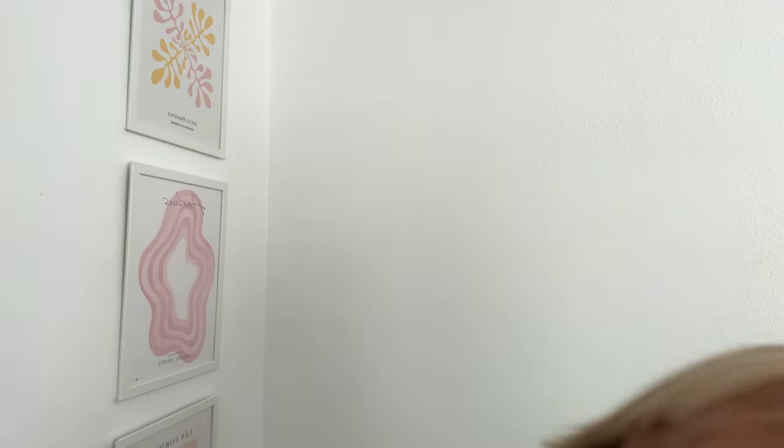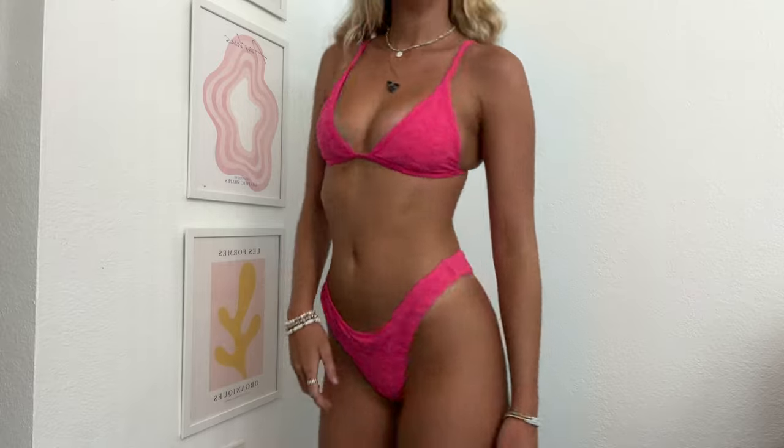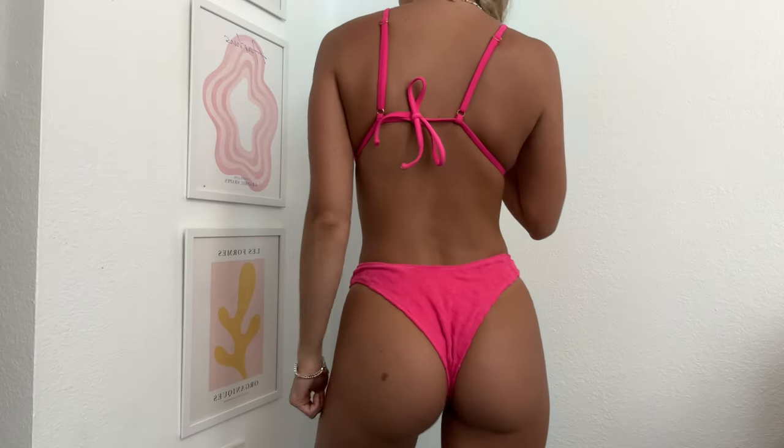And then the next top they sent me is a typical triangle top, but it has more structure to it, which I actually really like. This makes my boobs look really good, so I recommend this style top. This is probably my favorite style that they sent me. It ties in the back, but again, it's not like a halter. It has straps, so it sits on your back and it doesn't hurt your neck when you wear it. Again, it has the flowers and then outlined pink.